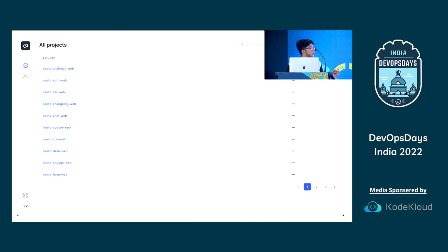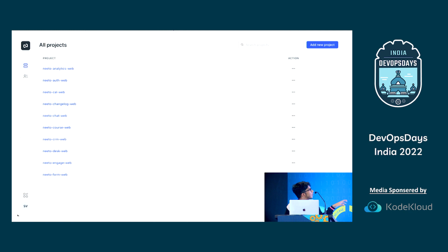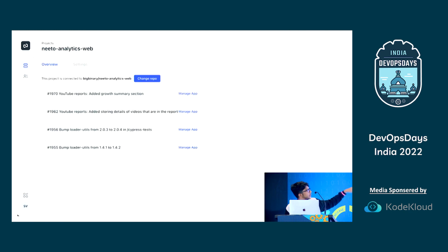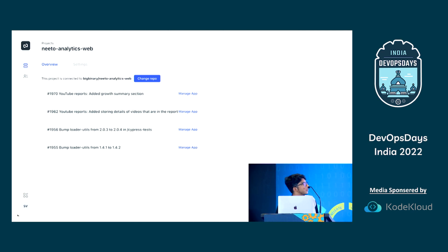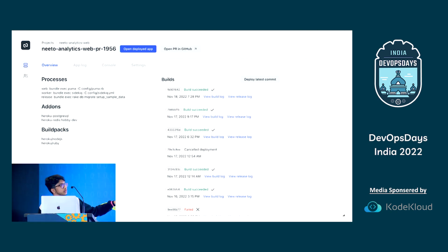I wanted to show an actual demo, but I could not connect my laptop, so I just took screenshots of the app. This is the web dashboard, and you can see a list of all the Neato apps that we are running right now. If you select any particular app, you can see the list of pull requests which are open right now. And in the settings, you can change the repo and change the settings for enabling or disabling auto deploy and all that. If you select any particular PR, you can see all the builds till now.